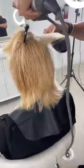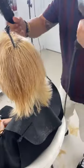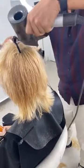Kat is, she's young. We don't want it to look too old. We want it to look cool. And so the blow dry is also very, very important with how you blow dry the hair. Not everything needs a lot of volume. Sometimes something a little flatter, something a little smoother can look really cool and really young.